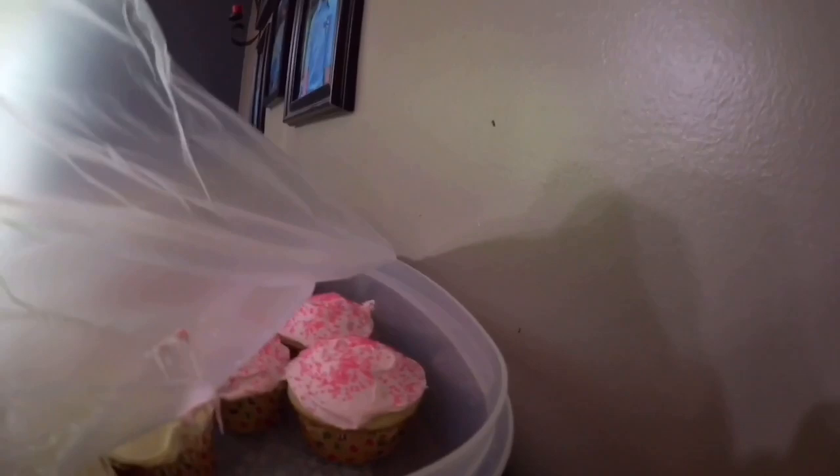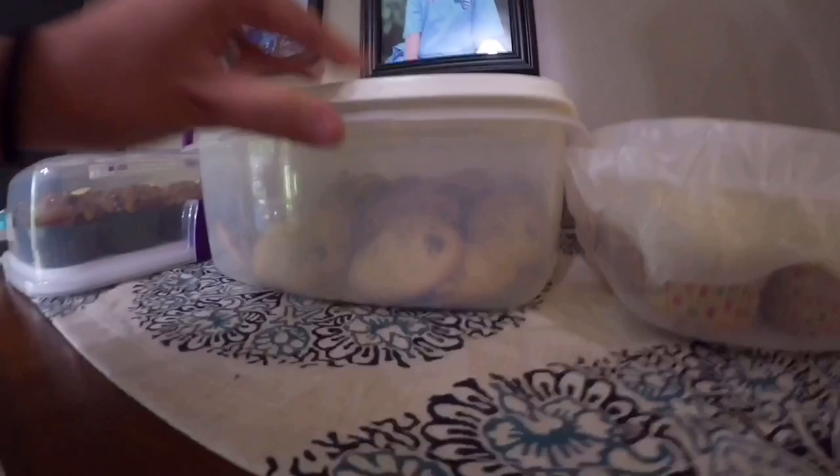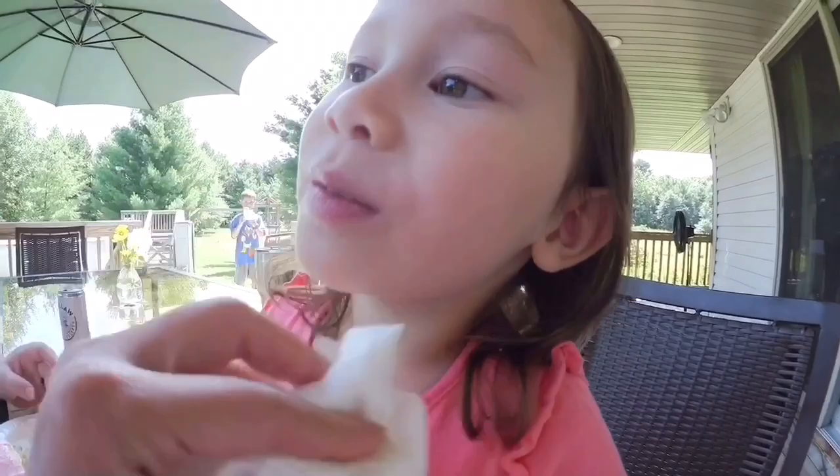So di sini kita ada cupcake. Vanilla and strawberry, I think. And then cookie, more cupcakes, more pumpkin bar. Ini Mama Dev yang bikin, mertua saya yang bikin. Kemudian brownie. Good cupcake. Of course you want pink, huh? Okay, it's my favorite. Your favorite? Yeah, some of the bread there.